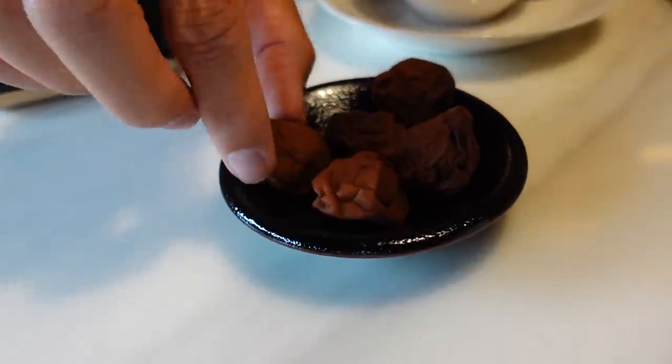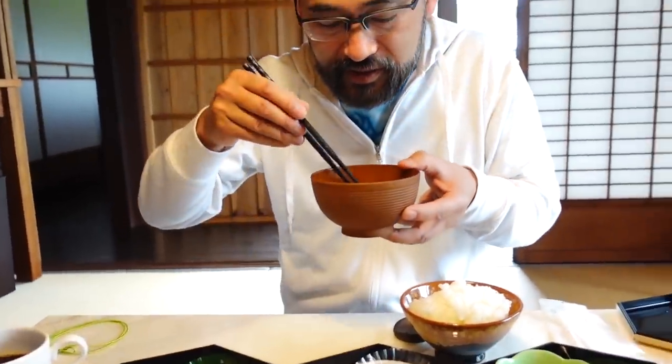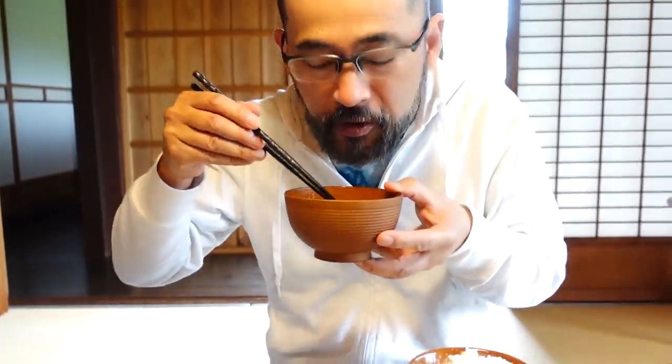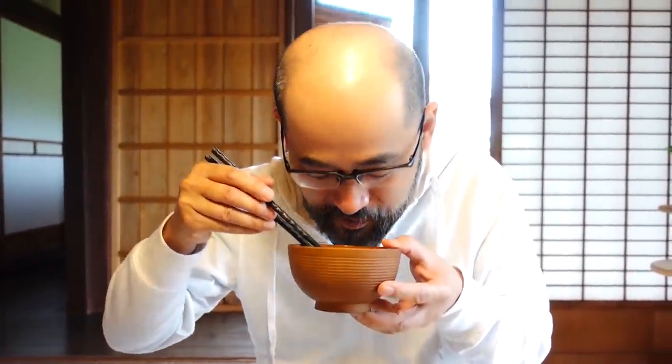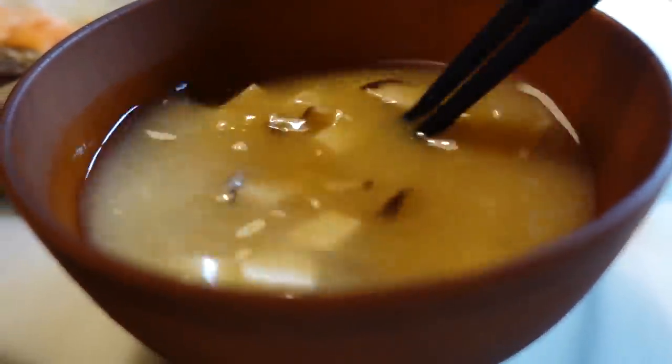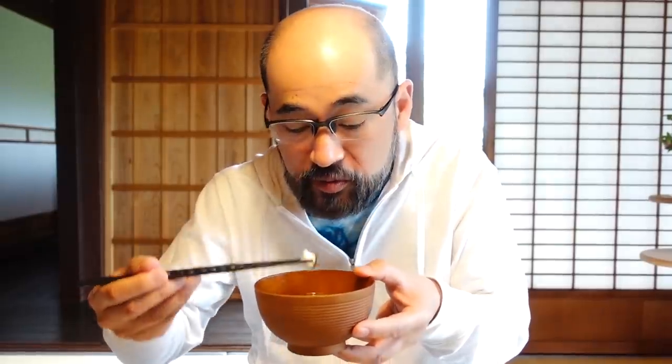Oh my god, look, you can pick it up with your hand because it's actually kind of dry. It's been pickled for 10 years. Amazing. Itadakimasu. Miso soup first. Oishii. It's very gentle miso soup. The miso flavor is really mild. Thinly sliced shiitake mushroom, local rice.